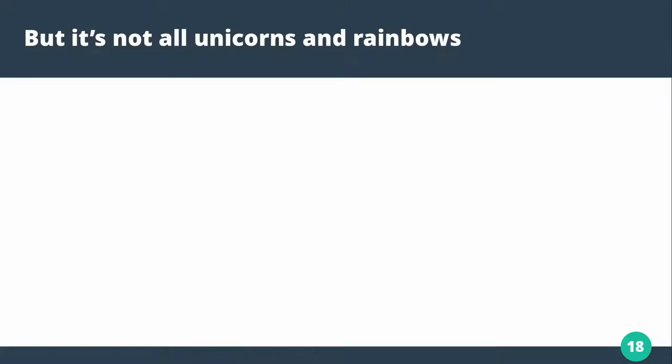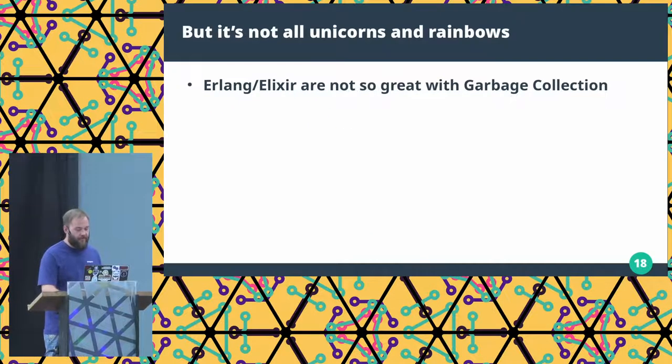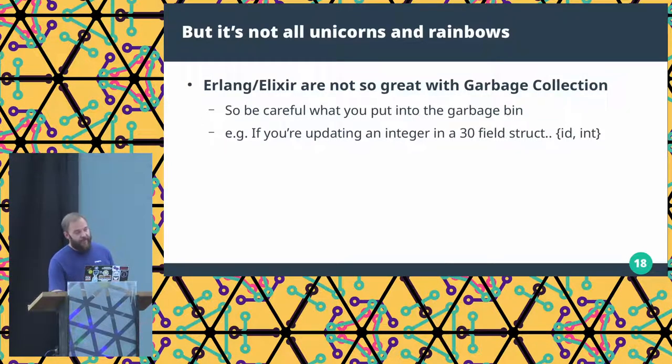But it's not all unicorns and rainbows. There are some drawbacks with Elixir and Erlang. The garbage collection isn't as efficient as other languages, so be careful what you put into the garbage bin. The best example is if you're updating a counter on a web page, and you're hammering at high rates a structure with 30 fields through the pub sub, while you're just interested in one integer. Then use a tuple or something that will be more efficient than hitting on the garbage collector.